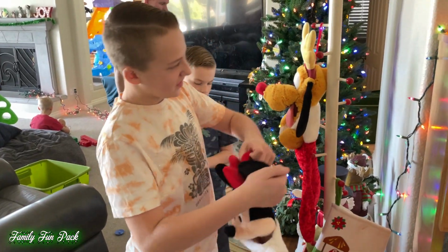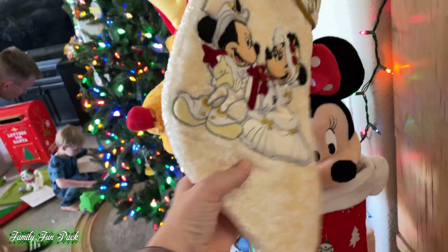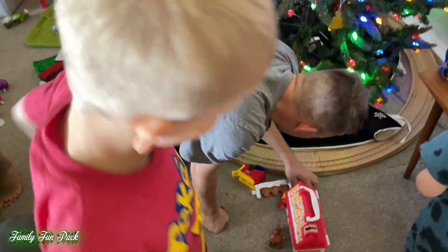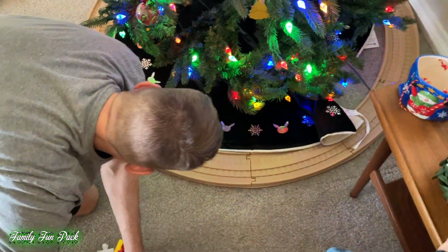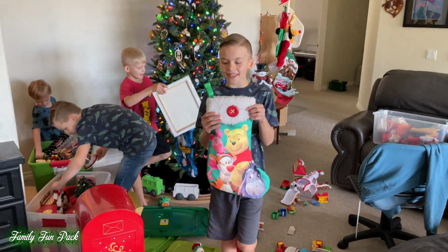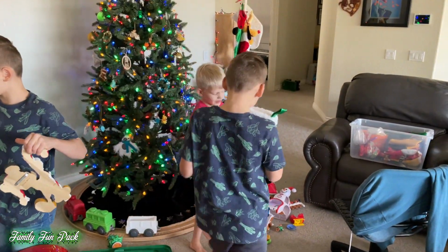I love our stockings. This is the first stocking we ever got. Daddy and I got it right after we got married. Wow. The boys got this tree skirt and it has Pokemon and they love Pokemon, so. I think it looks pretty nice actually. I just found my favorite stocking! And the blue house! A painting! Oh, that's what Alyssa did.